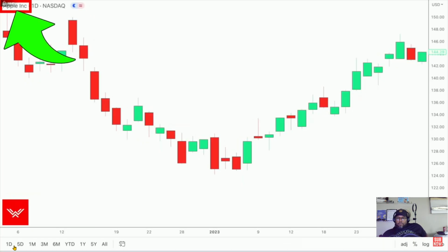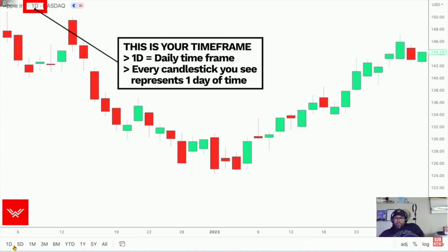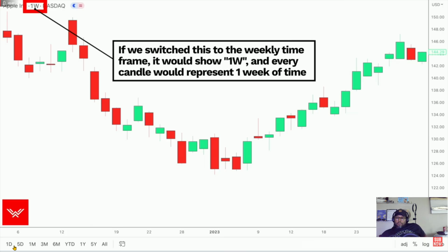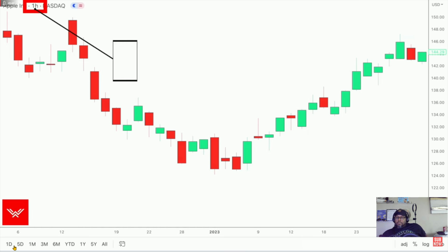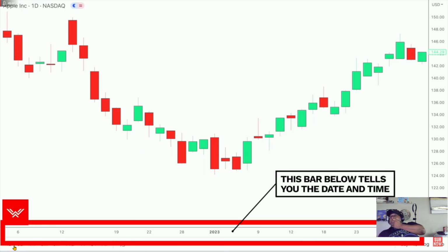This here is the asset you are looking at, and in this case, it is the Apple stock. This here is your time frame. Right now it shows 1D, which translates to the daily time frame, meaning every candlestick you see represents 1 day of time. If we were to switch this to the weekly time frame, it would show 1W, and then every candlestick on screen would represent 1 week of time. If we were to switch this to the 1 hour time frame, it would show 1H, and then every candlestick on screen would represent 1 hour of time. This bar below tells you the date and time.